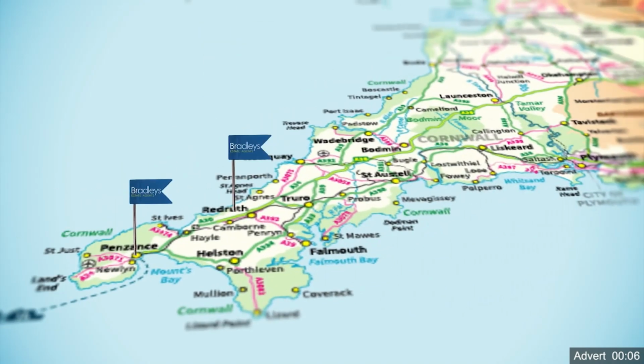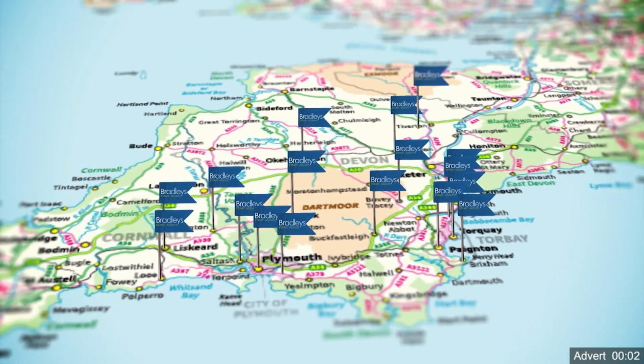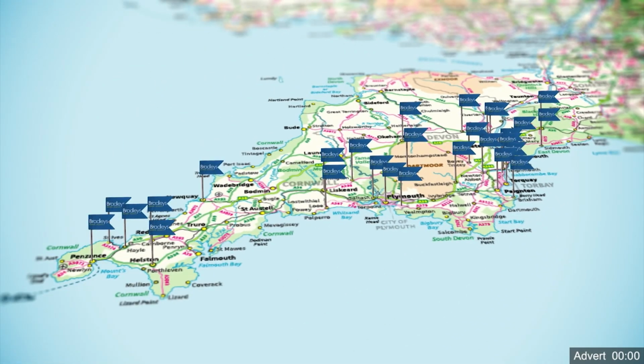Bradleys are the South West's leading independent estate agents, with 33 offices covering Cornwall, Devon and Somerset.